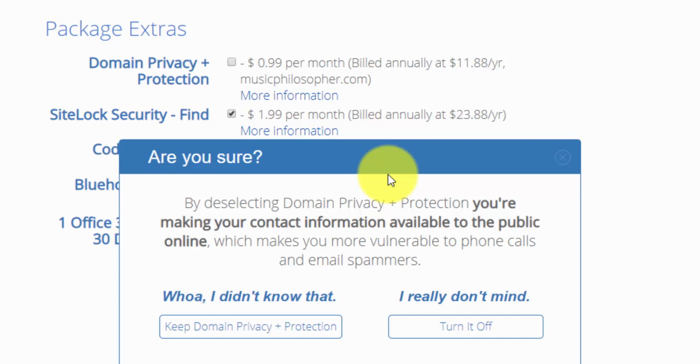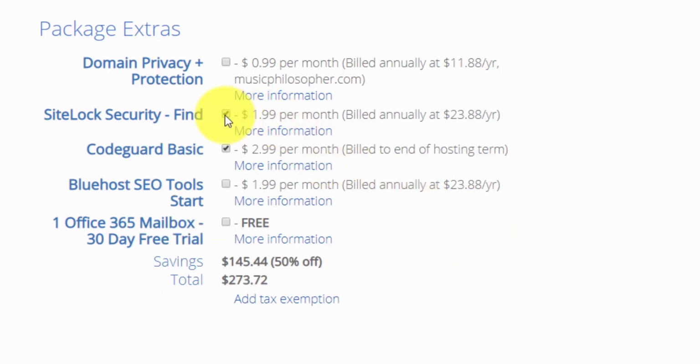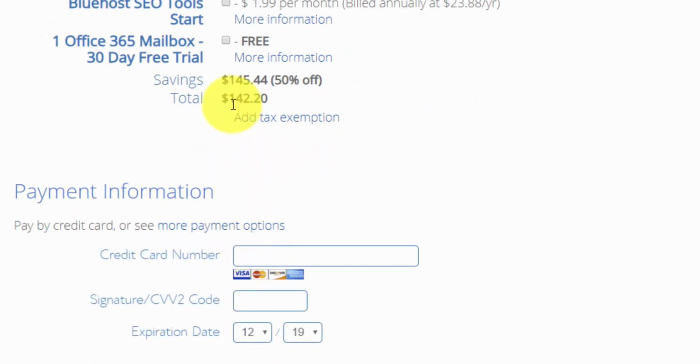I mean, sometimes that information is out there anyway on other sites for various reasons, but that's a $12 per year addition if you'd like to add that. As I said, I'm going to turn this off for now just to get the lowest price. And I'm going to uncheck these other options because largely you can find WordPress plugins that do similar things as these extras. And so with all of them unchecked, our total here is going to be $142.